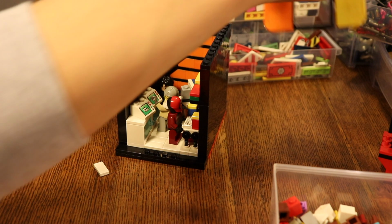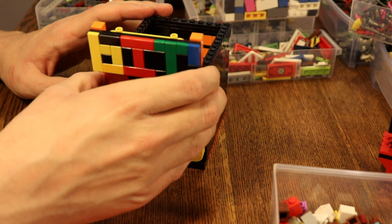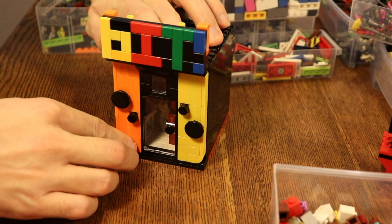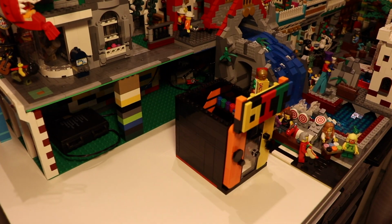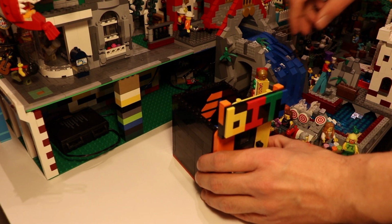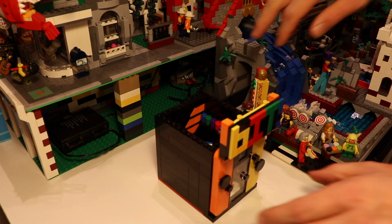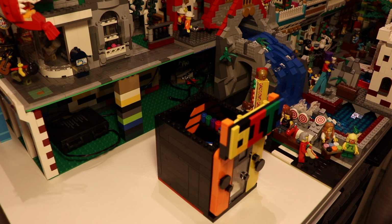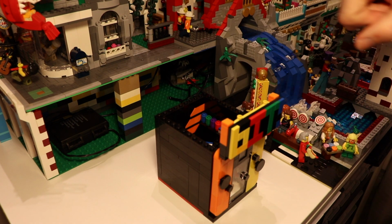So yeah, now we can just add in this little front here and we are ready to put this back into the city. Right, here we are back in the city. And the problem I have now is getting this back in the spot where it was originally. I would like not to move this, but I'm not sure I can actually do it without moving it. So yeah, I think I'll move these two just to be safe, and then I'll put this back in.